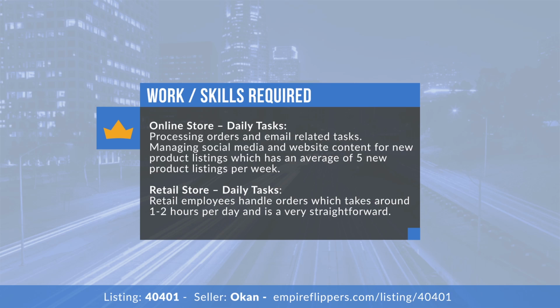That's just like a one employee job, processing the orders. Usually takes 1 to 2 hours. That's the actual everyday task. Other than that, customer service can be like, I have one employee that takes care of all the shipping. At the same time, he answers all the customer emails. That's it. Actually, daily tasks are extremely easy, and there is not much job to do.